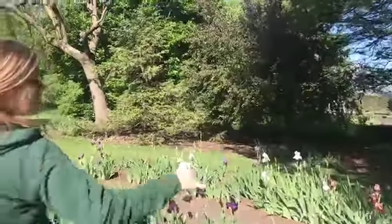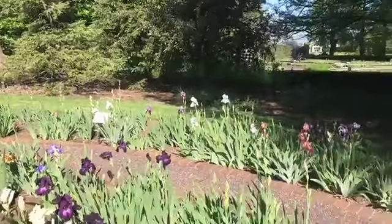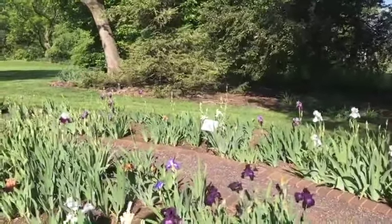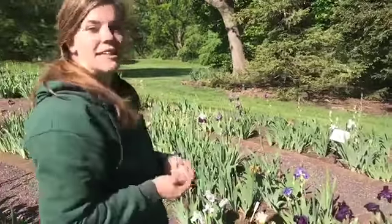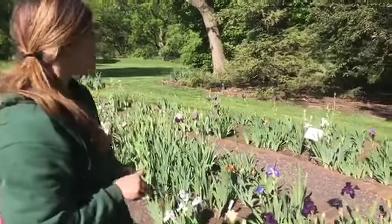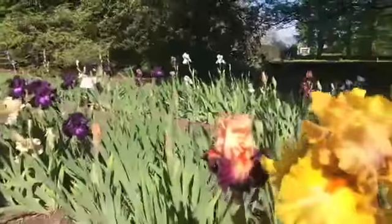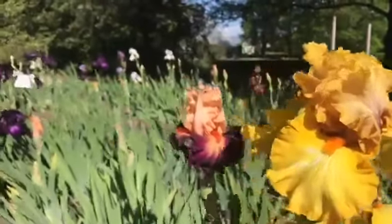And also, in this bed back here, it's the Historic Iris Preservation Society. It's a designated display garden. Most of the ones in here are intended to be a representation of historic irises. There's one from the 1500s, and a lot of these have pretty significant implications in the breeding and history of irises. HIPS, the Historical Iris Preservation Society, is pretty active and something you can look up, and they have a lot of information on iris history. So this is also a neat bed to visit when you're here.